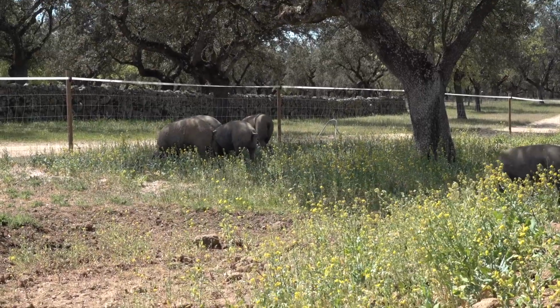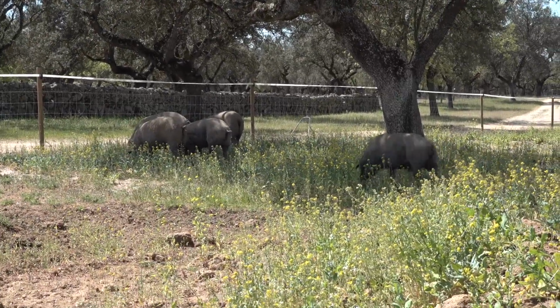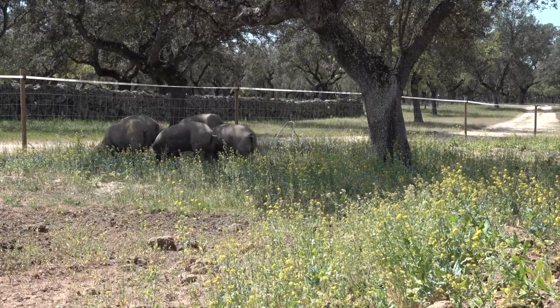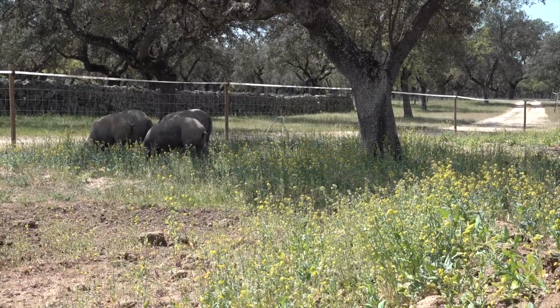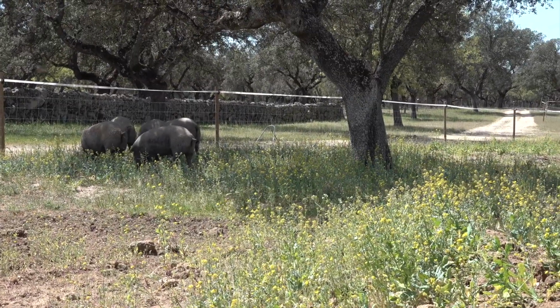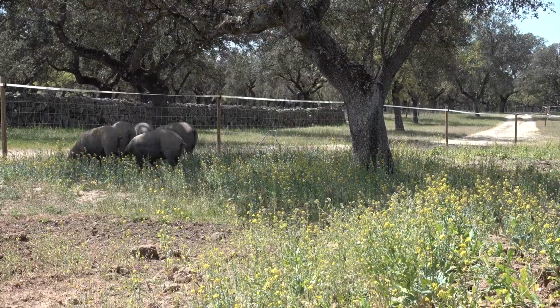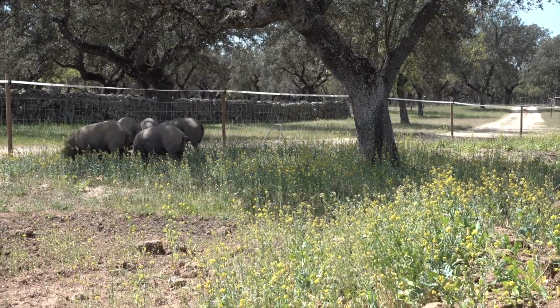So it appears they are more interested in whatever is under those trees, but not really eating the things that we plant just yet. Acorns are more interesting. At least, so it seems to me.